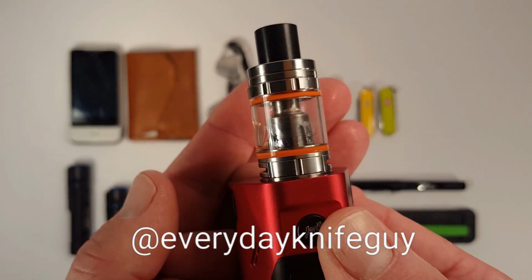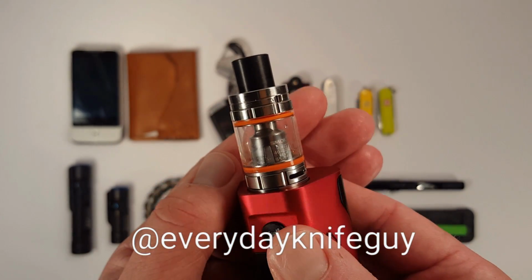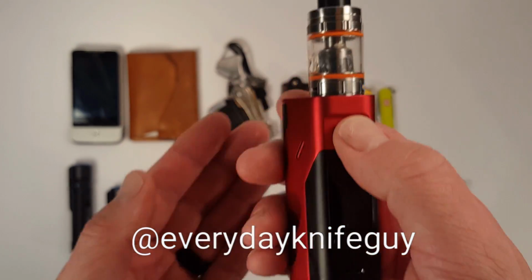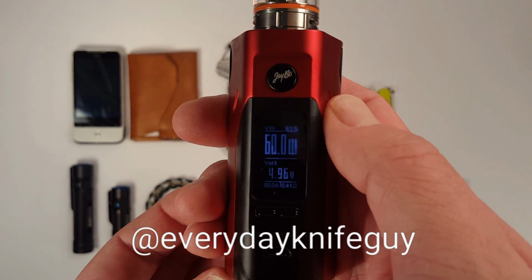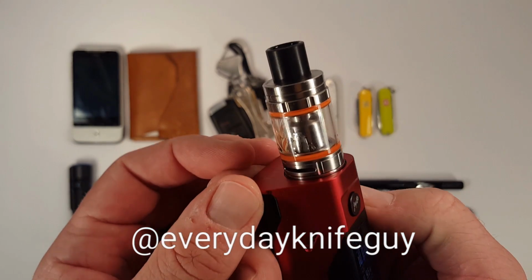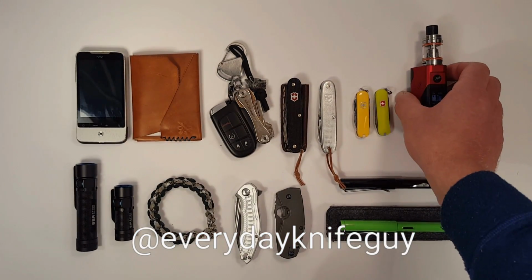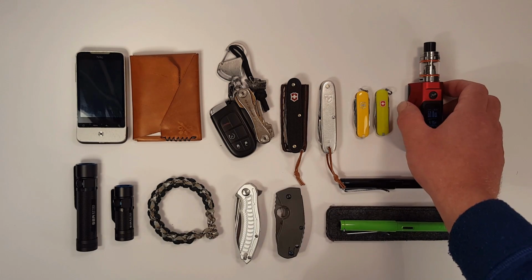Currently got the Smok Baby Beast on there. That's the TFV8 Baby. Running that at 60 watts currently. And that's got, which coil is that in there? I think that's a dual coil in there at the moment. So very much enjoying that. That's my daily vape.